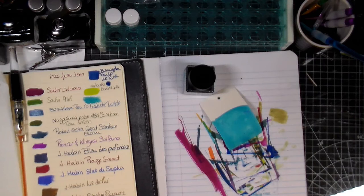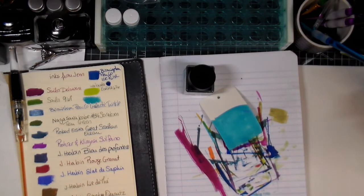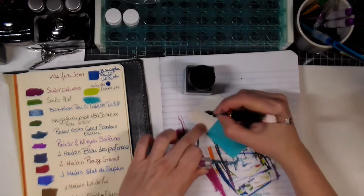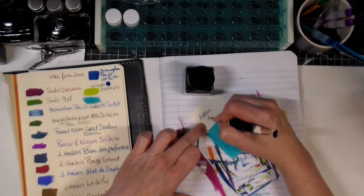And somehow I had pulled some other ones. Okay, there it is, so that I could stop the glare. And where's my pen? So this is the Equiline 522.